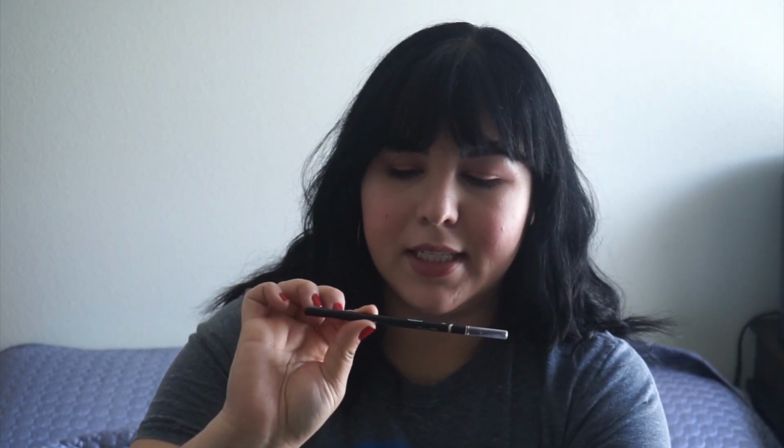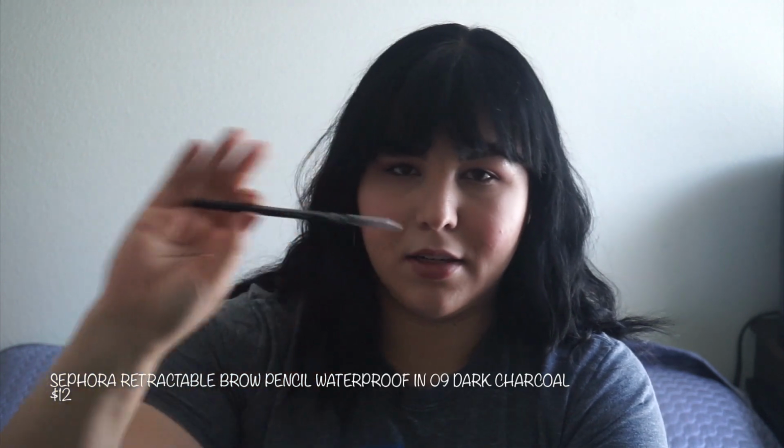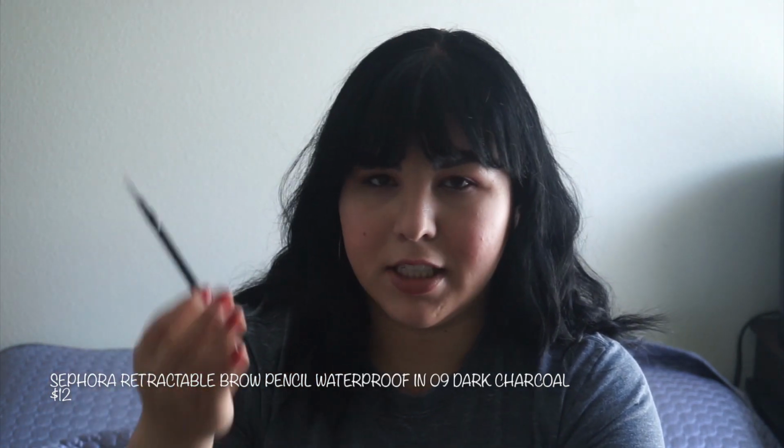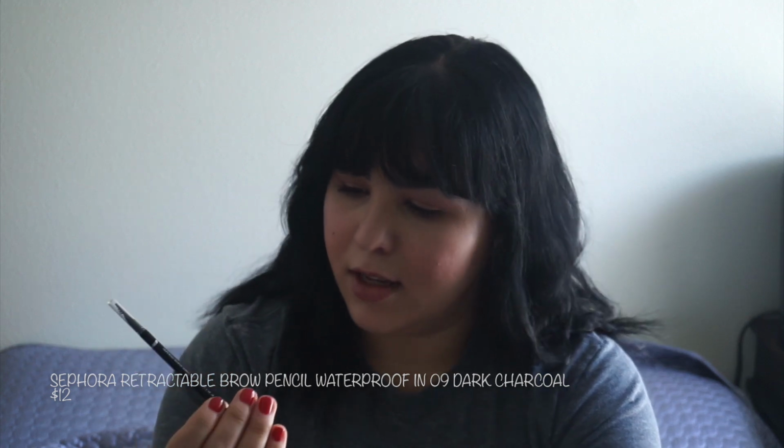But this for sure is my all-time favorite brow product. It's actually a Sephora brand retractable brow pencil, and it's waterproof. I have it in the color 09 Dark Charcoal. I purchased this month. I ran out of it rather quickly, but it lasted longer than that Jordana one.